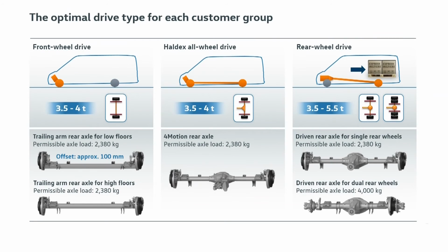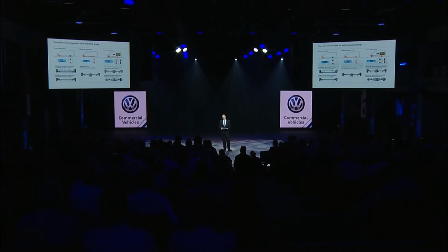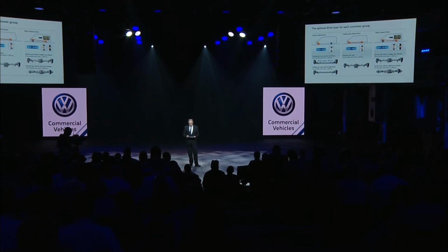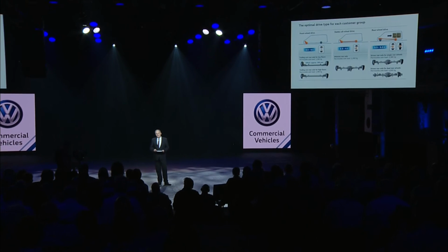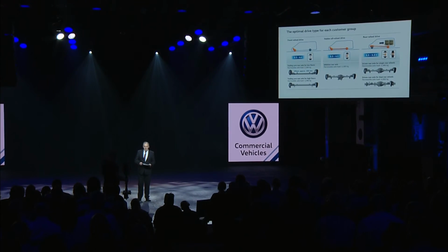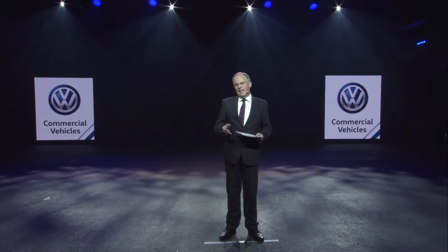For the gross vehicle weight rating between 3.5 and 5.5 tons, we've got different axle systems. You've got 1.4 or 3.2 tons of payload. So it's 5.5, 3.5, 1.4 to 3.2, and 100. Those are the figures you have to remember. 100, that's 100 millimeters, by which the load floor has been lowered thanks to special axle design for the front transverse engines.